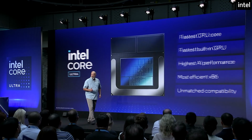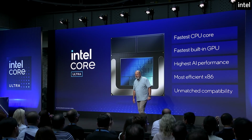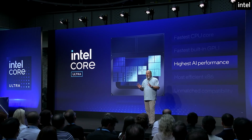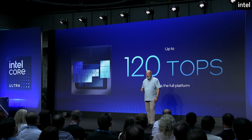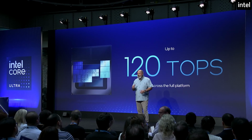Okay, so we've covered cores, and we've talked about graphics. Now let's move on to AI. We have 120 total platform TOPS in Lunar Lake, and every one of our engines have been increased in their capability. The NPU is 4 times bigger. The GPU has added AI extensions, and we've doubled the AI throughput of the cores.